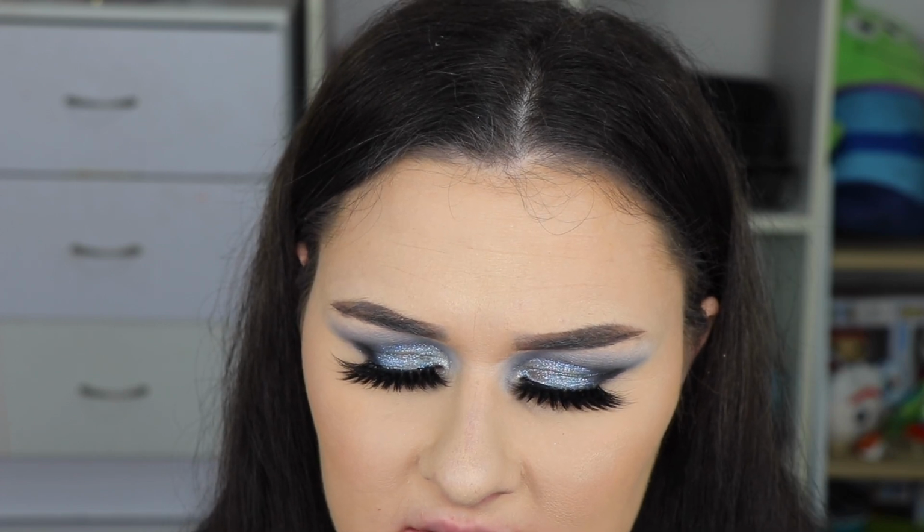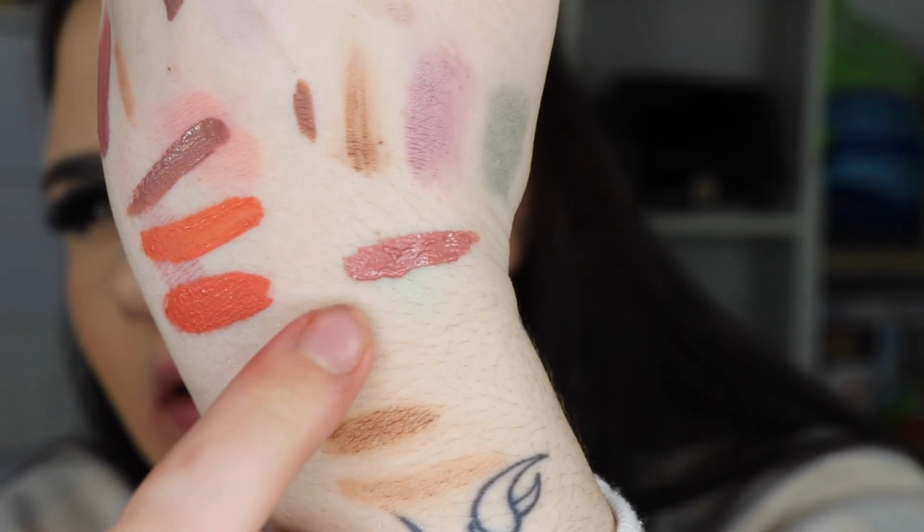To our last few. I feel like we have no lip products left. This is Luna Beauty in Daydream. Ooh, that doe foot's gone hard. Yuck, that keeps happening to me. Makes me feel sick. It's a really pretty shade, but I don't do the hard doe foot. It makes me want to vomit. That's that one there, so I'll get rid of her.